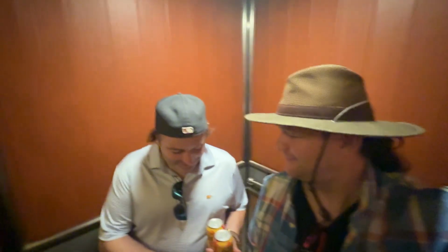Can you believe we have arrived at, what is this called again? What is it called? Did you see the stained glass outside in the hall? It's very unique for this hotel. Let's see how the hallway looks.